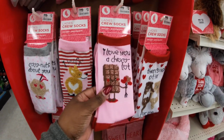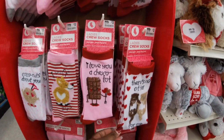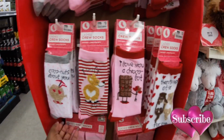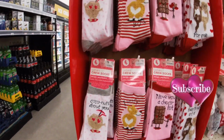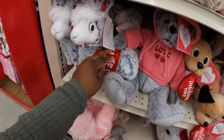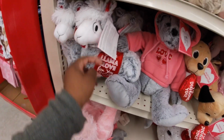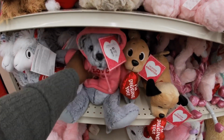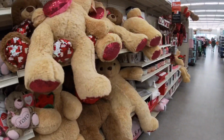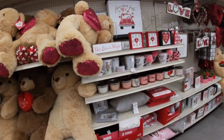Right now these socks are $3. These are cute. I love you. Chocolate. There's no other me. Cocoa nuts about you. These cute little llamas. I'm not gonna press him because I know he's gonna dance straight off that shelf. Got a llama, love you. This one says love, has on a little hoodie. It's $10. That's cute, but I'm not gonna go through all of the stuffed animals.